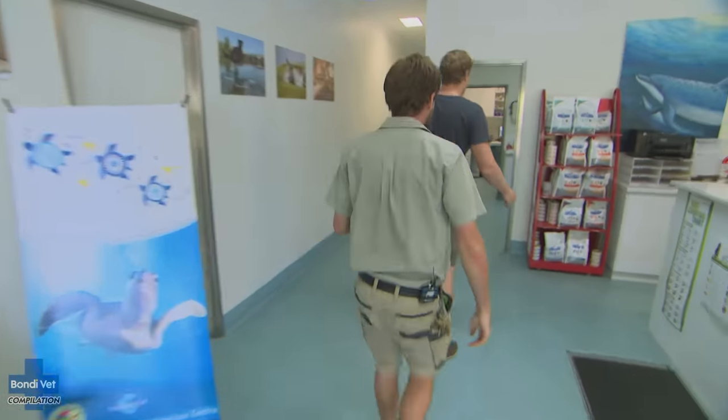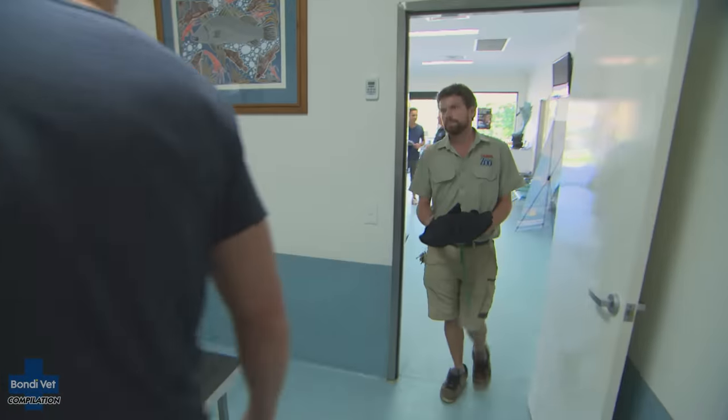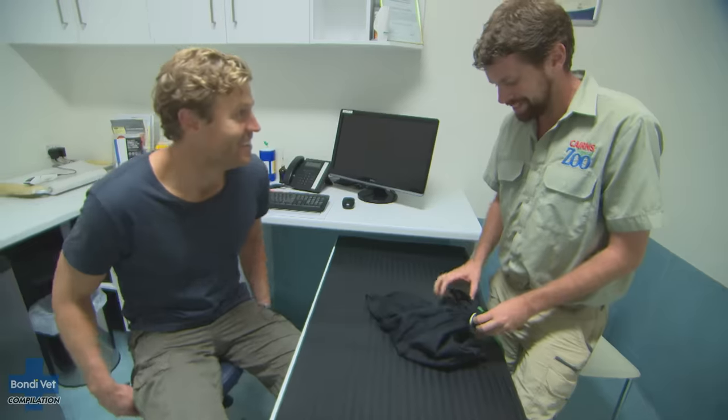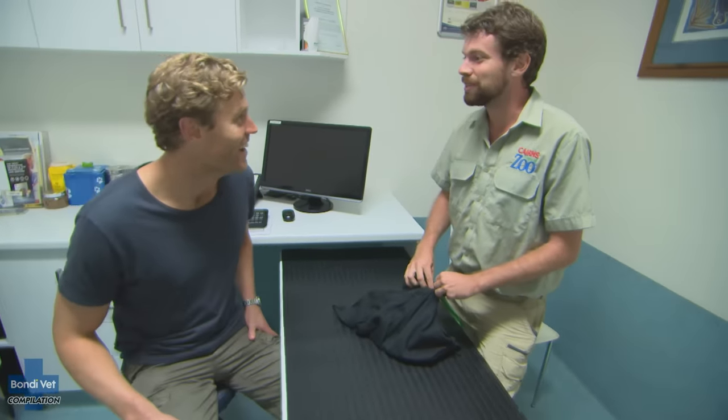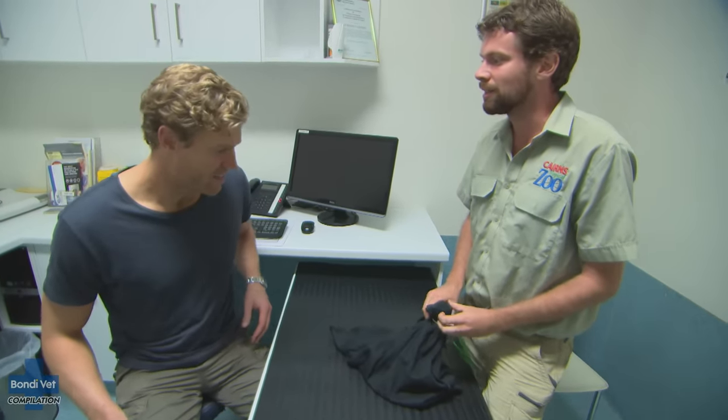Chris is in Cairns helping out at the Marlin Coast Veterinary Hospital. And today, his first patient is an unusual one. What is in the bag? It's a bit of a special lizard, a bit of a surprise for you. They're quite an endangered species, and we're part of a breeding program for them here at Cairns Tropical Zoo.